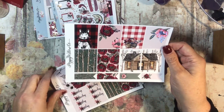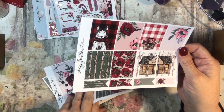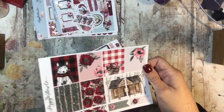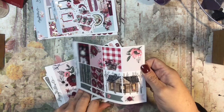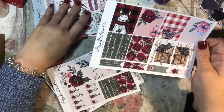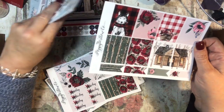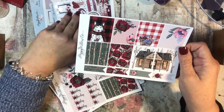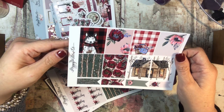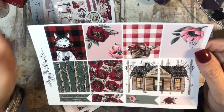This is another kit. What is this one called? Oh no, the name of it isn't on here, but I know that this is one of her new releases, and in my opinion this is a must-have. I think that this one is a Christmas one. I thought this one was Holly Jolly when I saw the name, but I don't know what this one is. In the Woods or Through the Woods maybe, I don't remember. I don't want to tell you, but check it out.